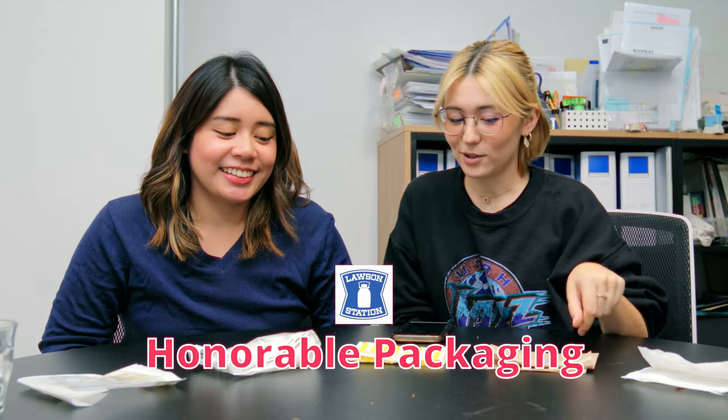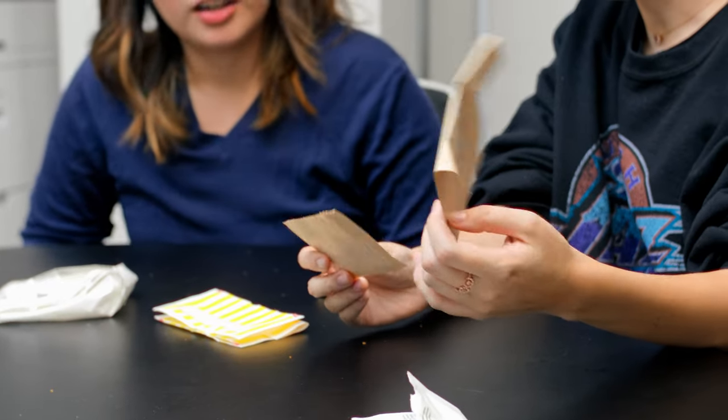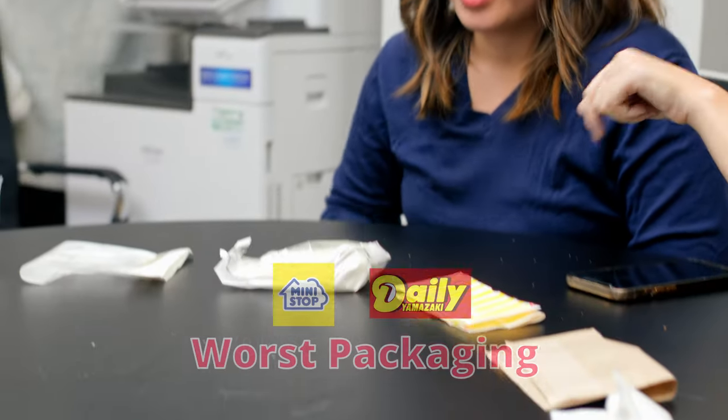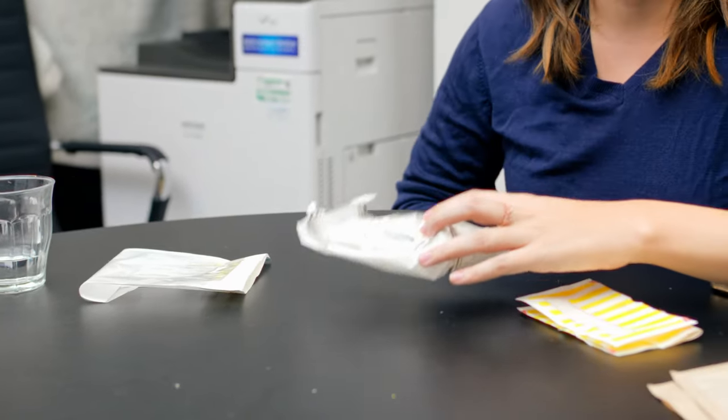Maybe a special mention to Lawson? Yeah, special mention to Lawson. I like the packaging, actually. Yeah, I like how it's simple. It went the opposite way of FamilyMart. It was like, we're gonna be cool, we're gonna be minimal. And that they did. Simple, nice. Worst packaging? It's one of these two. They can both get that worst packaging award.